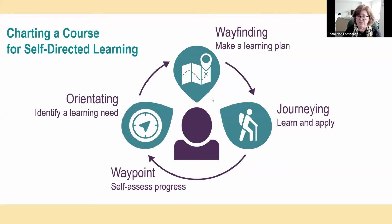And then at varying points along the way, they will pause to ask, am I learning what I wanted to learn? Is this making any difference? Am I on the right track? Is my knowledge level and skill level changing in the ways that I wanted it to? And if not, what do I need to change about how I'm learning this topic in order to achieve the goals that I had? So that's what I call orienting, wayfinding, journeying, and then the waypoint in between journeying and continuing to reorient oneself around the topic. That was the process of self-directed learning.